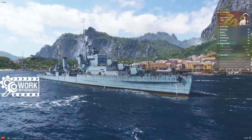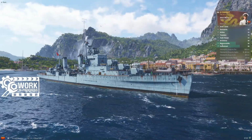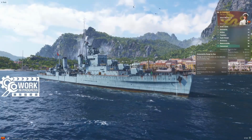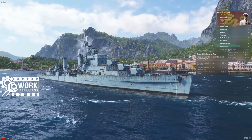That ship only has 20,000 hit points. Two citadel hits, and that thing is toast. 10.3 on the surface detection, full stealth rig. Rahmat gets down to 9 flat, 9 even on the surface, and that's not too shabby for Tier 6.